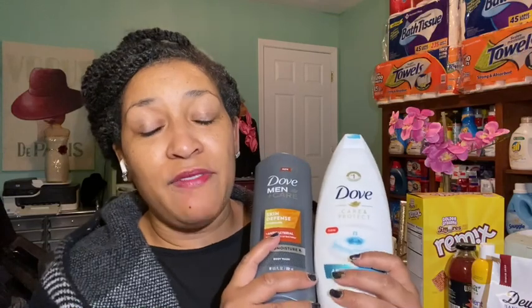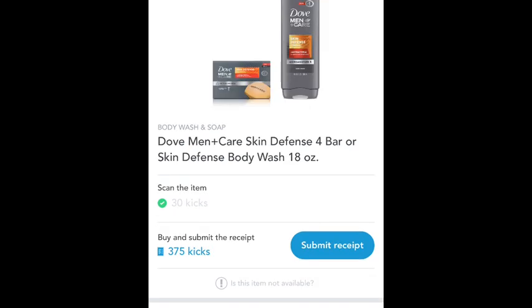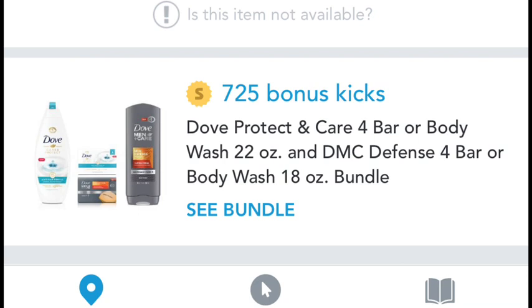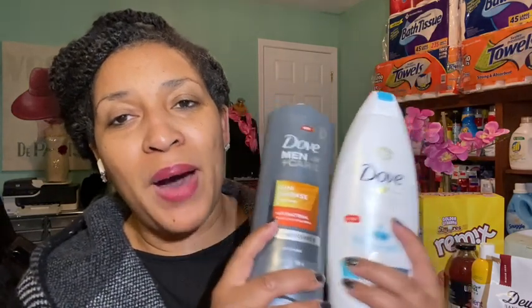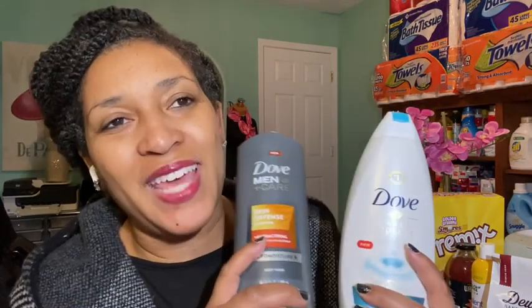Now, ShopKick is giving you back some kicks. Now, I don't think I had any scan kicks, but I do believe I had receipt kicks. That was $3.75 when you purchase this one, $3.75 when you purchase this one, and then it's going to give you back bonus kicks of 725 kicks when you purchase these together, which is the equivalent of $14.75 in points or kicks coming back, giving you $5.90 back from ShopKick, which makes these two body washes only 4 cents. That is an amazing deal. It's honestly worth the headache of waiting for them to come and approve your coupon, okay?